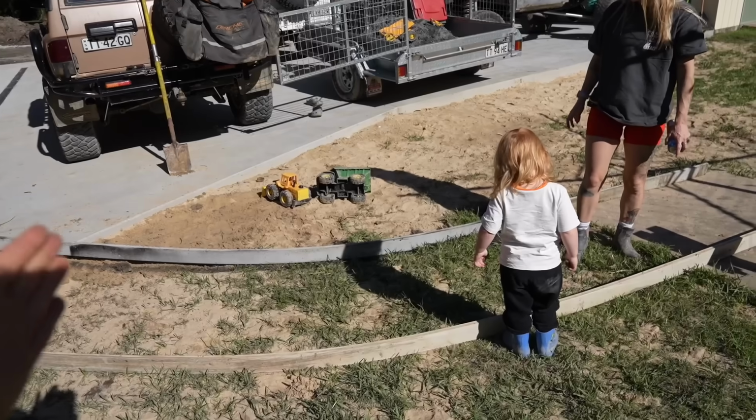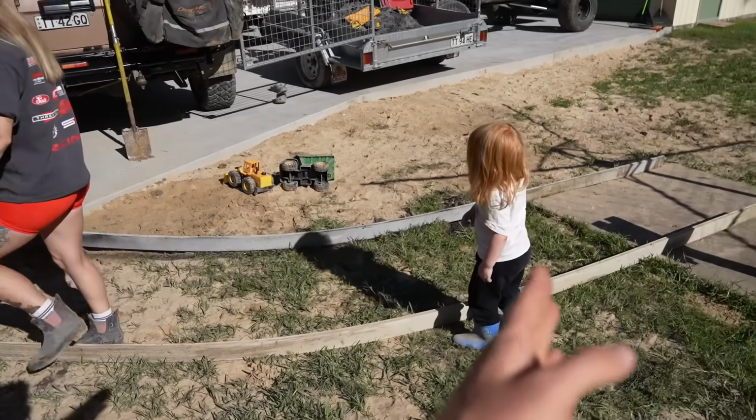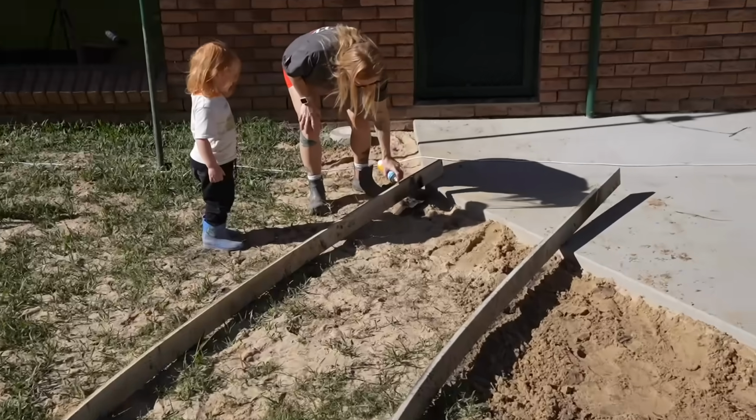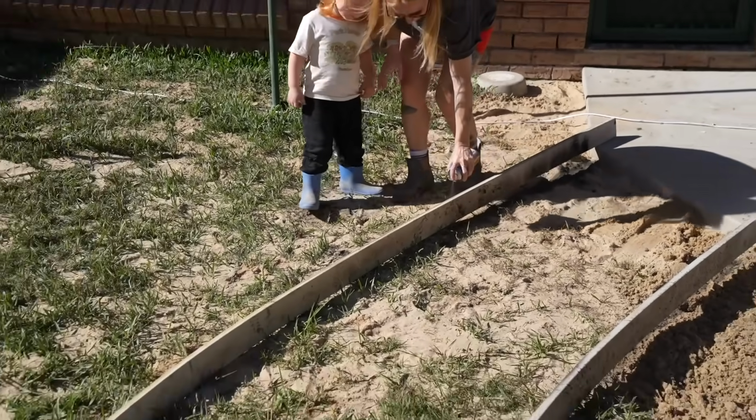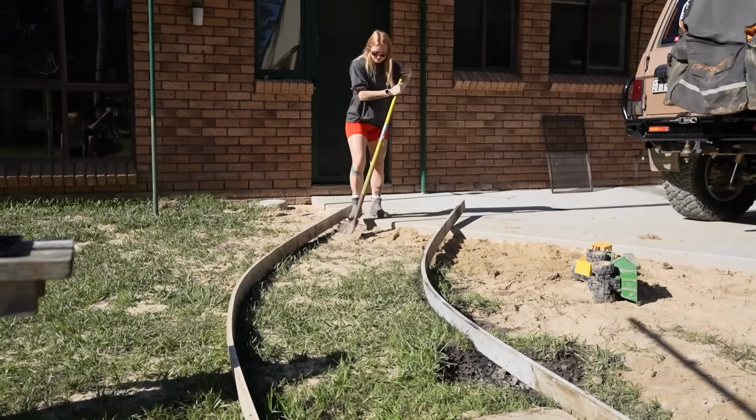We've got our shape there and it's roughly about 900 the whole way along. We're just going to mark it with spray paint and then we're going to dig it out. Colourful spray paint would have been better, but we only got black on us here at the moment. But we can see it. Start digging, good luck.